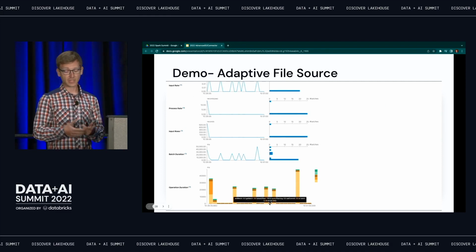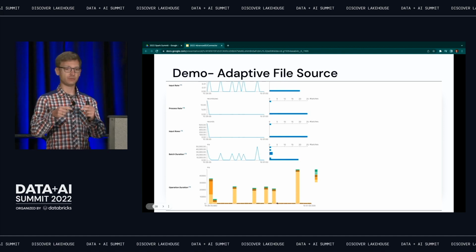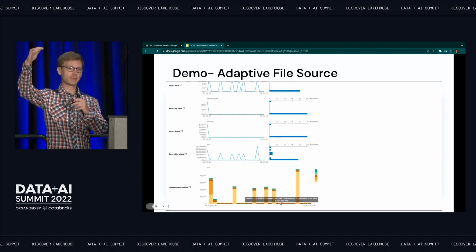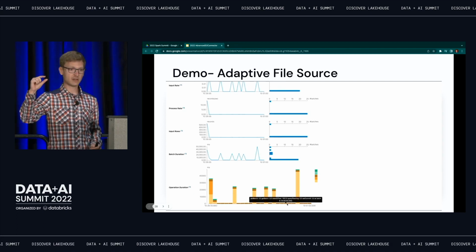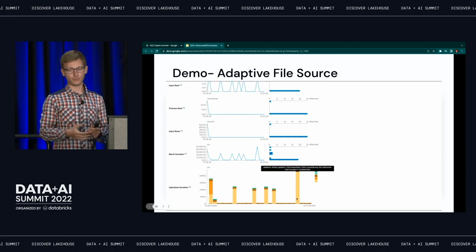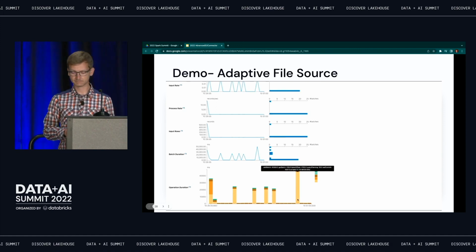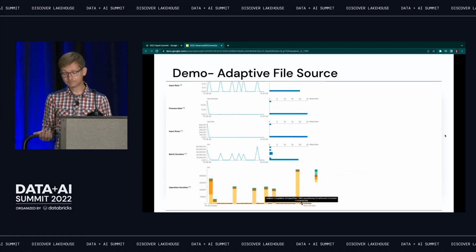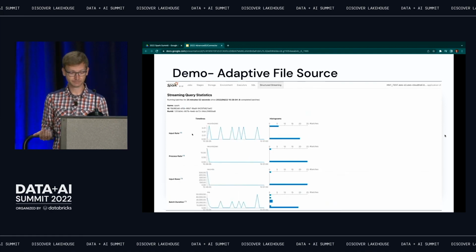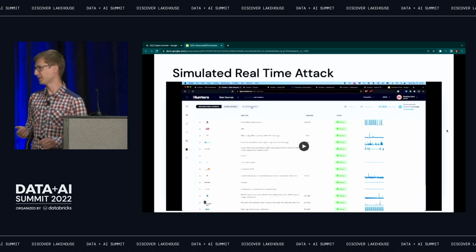And if you have more and more data, then the yellow bar regarding processing will grow. And the brown bar about listing files and fetching where we are with files will stay at a very similar level. So now you can ask the question, how does it actually help our business?